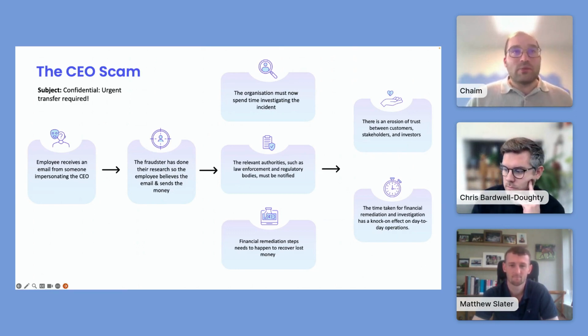Now, fraudsters are not stupid, and they will have done their research into the CEO and know about their sort of personality type and how they communicate. They may do this through social engineering or any other means. The employee believes the email and they go ahead and send the money. And what we have here in the middle are the short-term side effects of that.